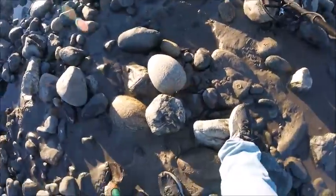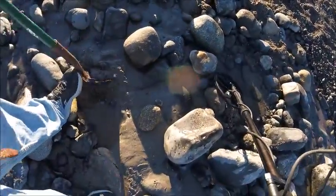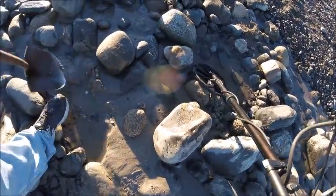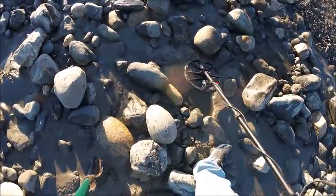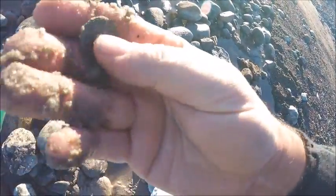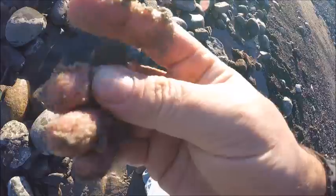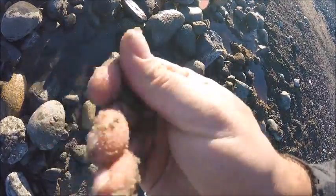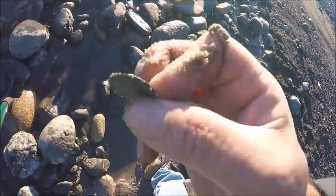Well, got it right there. Dig it out. It's a thin quarter. I don't think it's silver though. I think it's a quarter. I don't know. We'll check it when we get back. It's thin. Sounded like silver.